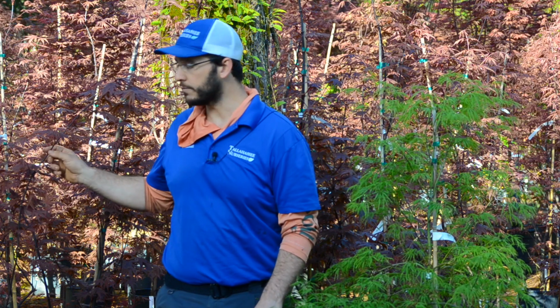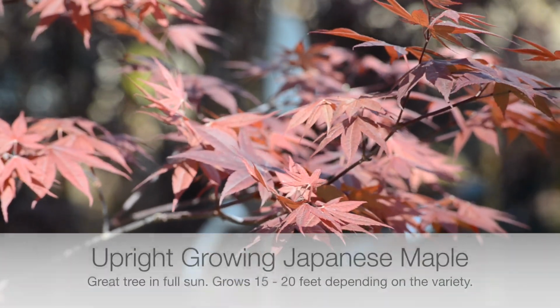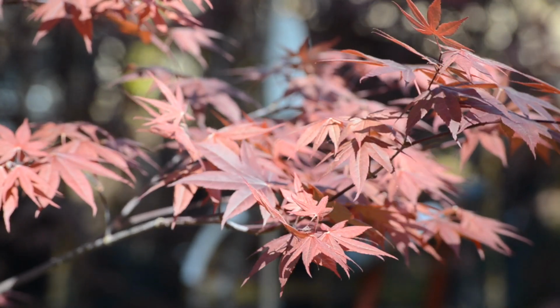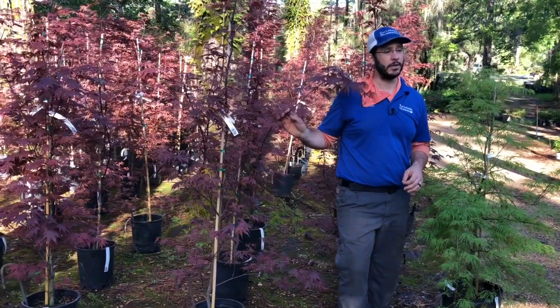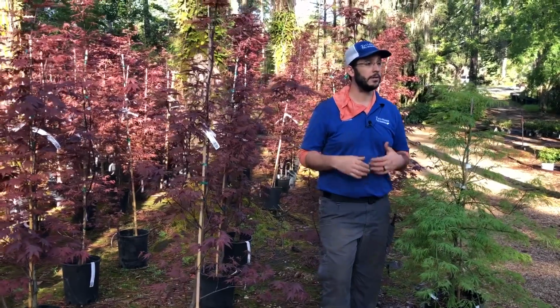The upright growers form a lovely small tree. They get about 15 to 25 feet tall depending on different varieties. They come in red leaves or green leaves, and most of the varieties we carry of the upright forms can actually handle full sun. The bloodgood is very commonly seen in Tallahassee in people's front yards, near the road.